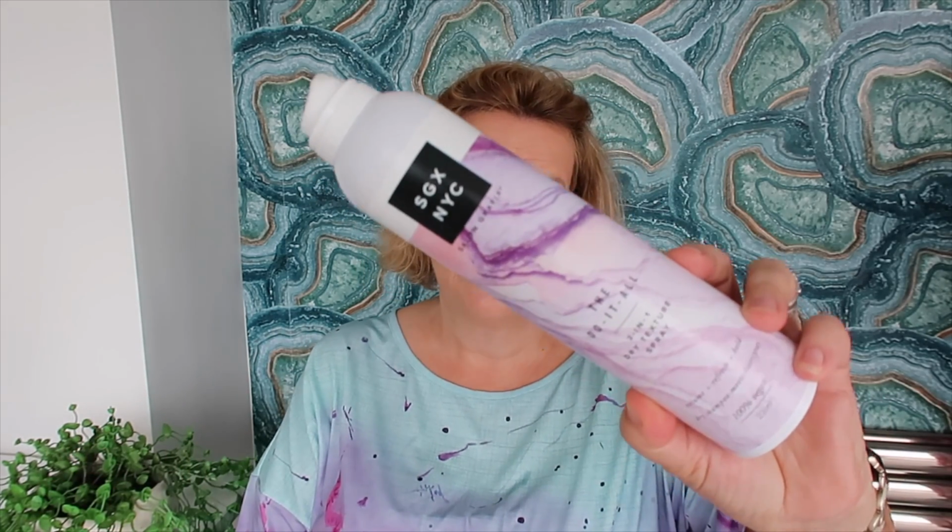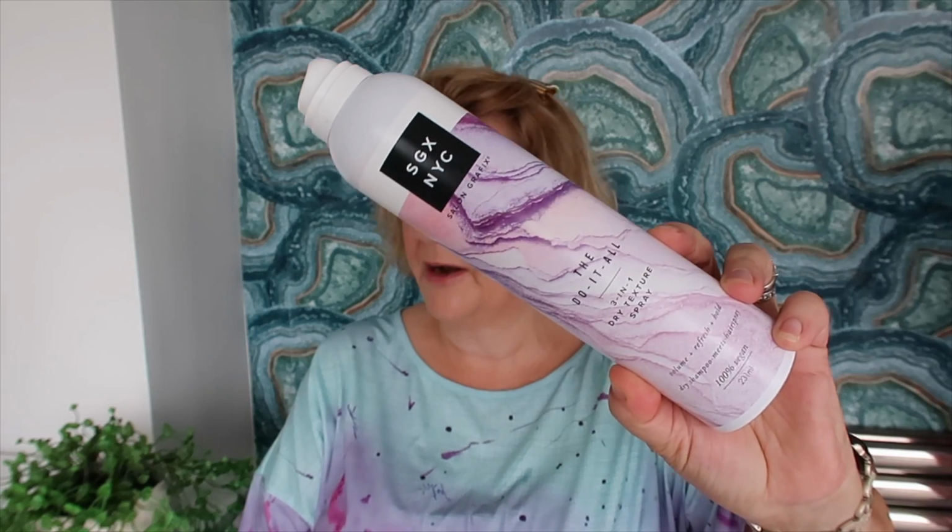Next thing is a brilliant find. It took me a while to warm to this product, but now I wouldn't be without it. It is a 3-in-1 hairspray. It was only about £4, I think, from memory. It's from the brand SGX NYC Salon Graphics. I don't know if that's all. And it's called the Do It All 3-in-1 Dry Texture Spray.